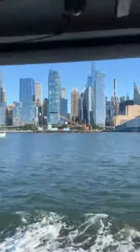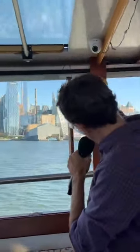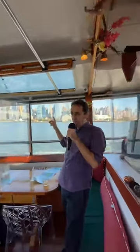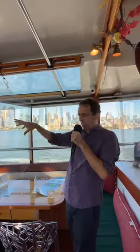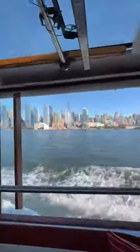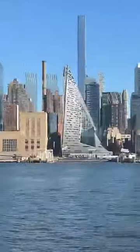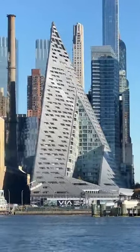You'll notice right along the shoreline coming into view is this silvery stainless steel clad pyramid shaped residential rental building. This is Via 57 West by Bjarke Ingels. Bjarke Ingels is about 46 years old. He's relatively young and has had major commissions around the world. And if you go back 10, 15 years ago, you would have never imagined high upscale residential offerings on this far west side of Midtown.